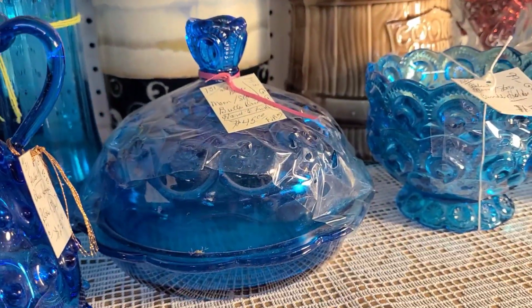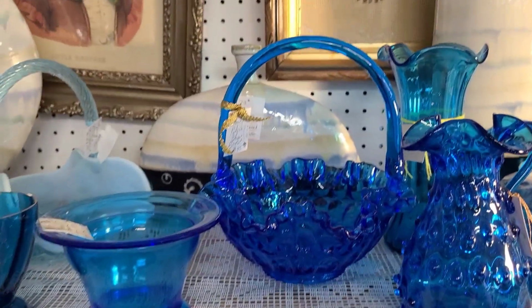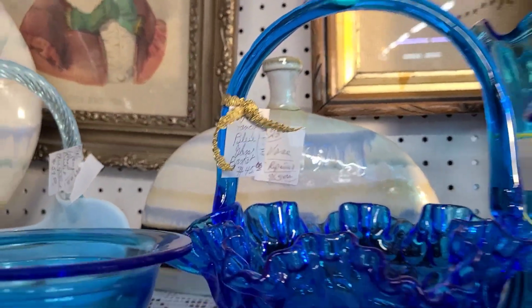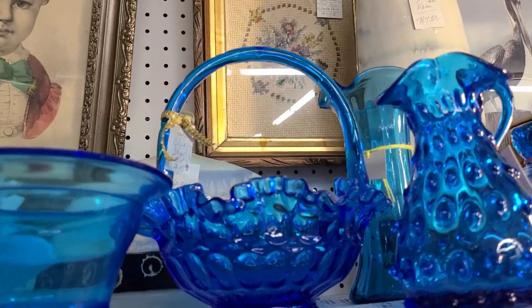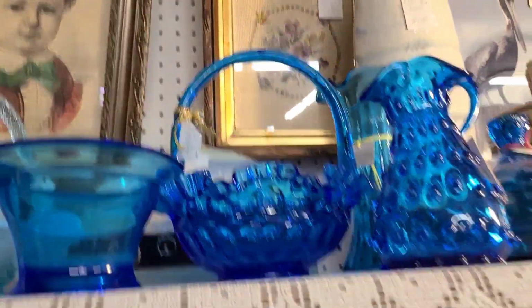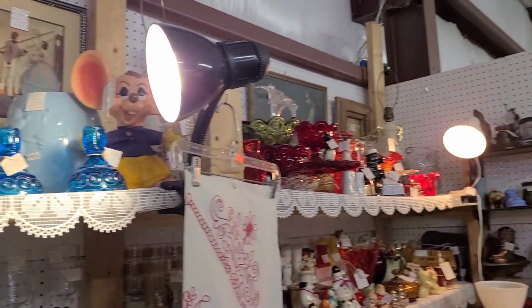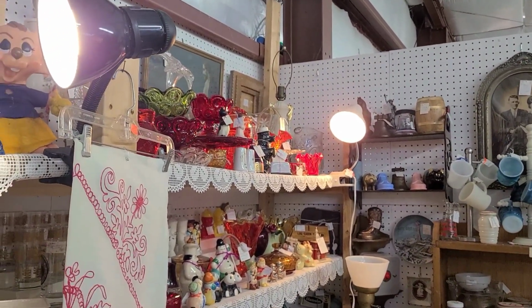Up on top, there's a butter dish. It says 45 firm on it. And right here is actually not Moon and Stars, but it is Fenton thumbprint basket. At $45, that is a little bit much. I would say $30 is like the max retail on those. I could be wrong, but I would say about $30 is probably the highest I would pay for one of those for my collection. I don't actually have a Fenton collection though.